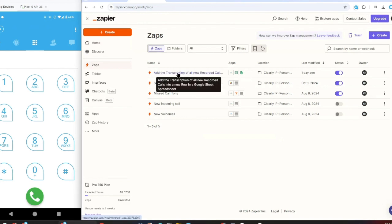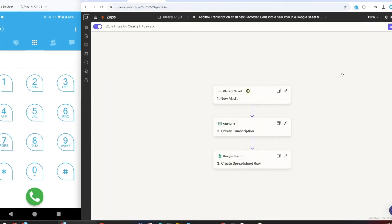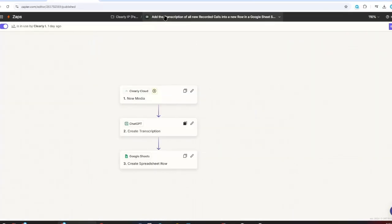This is one we wanted to show. It's basically there. It's a trigger. The Clearly Cloud Zap has a trigger with Clearly Cloud. Whenever there's a new recording, new media, you see, then it goes to ChatGPT for call transcription. So what this Zap does is every call recording, it will transcribe the call recording and add that into a row in a Google Sheet spreadsheet.